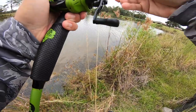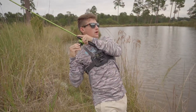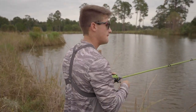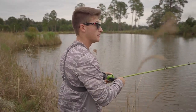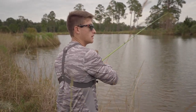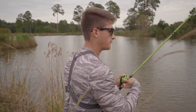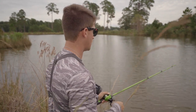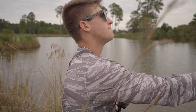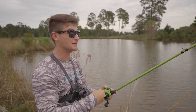Beaming. This is like... Holy cow. That was a mega, dude. Mega. I can't believe he came off, dude. That fish hit me so dang hard. He loaded up on it so good that I couldn't turn him. God, that was a big fish, man. That was a big boy.